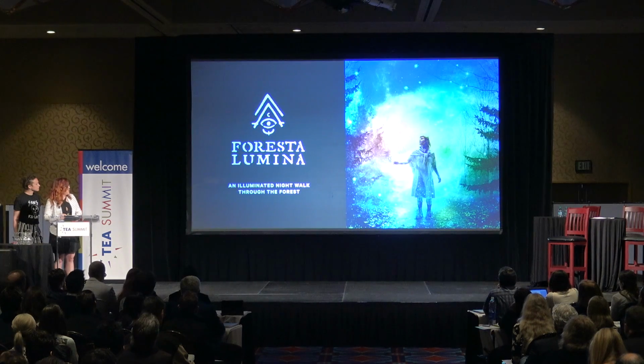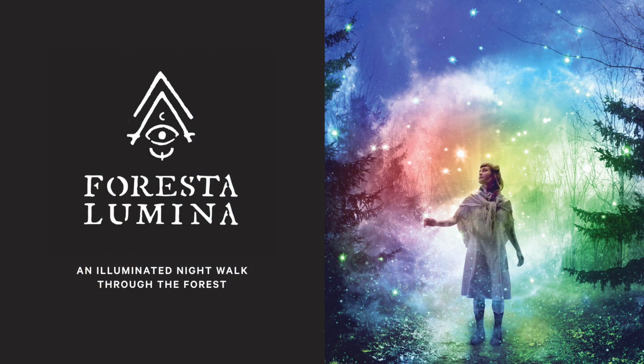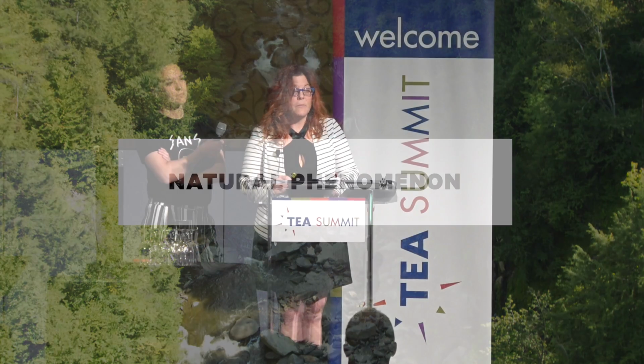Now, we will enter the wonderful world of Foresta Lumina. Foresta Lumina is an illuminated night walk through the forest. Personally, it's one of my favorite attractions inside the whole park because it brings back all the child of our youth. It was believed that fairies listen to the wishes of those who let themselves be swept away by the mysteries of the forest in the Coaticook Gorge. The gorge was formed by a phenomenon that took place over a very long period of time during the last ice age some 50,000 years ago.